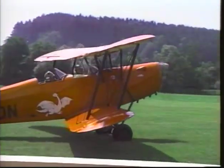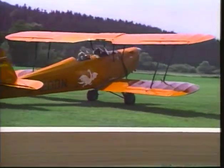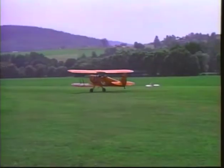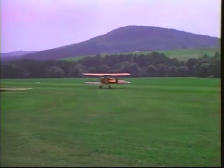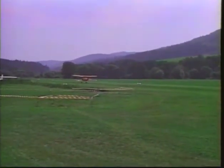That's me, helmet and goggles, in the front seat of a 1946 French Stampe. What a real thrill to just be in this setting, let alone participate in riding a biplane at 60 knots over this gorgeous countryside.